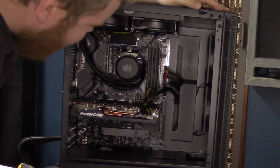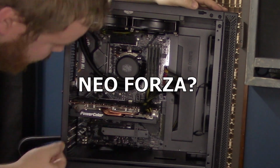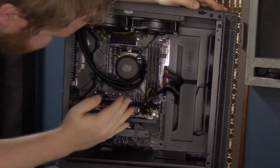That's a lot of RAM. 32 gigs right there. It looks real nice. I don't know the brand. Then you have this amazing cable management. I mean, look how clean everything is.